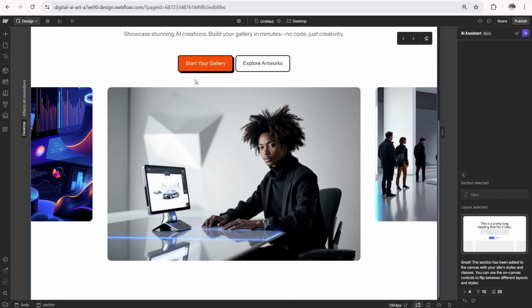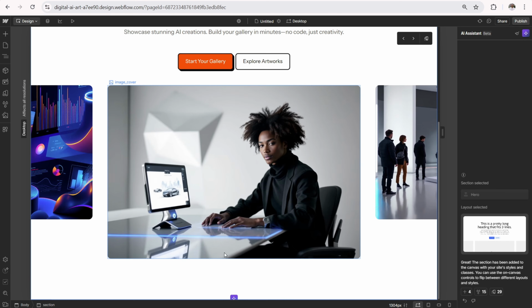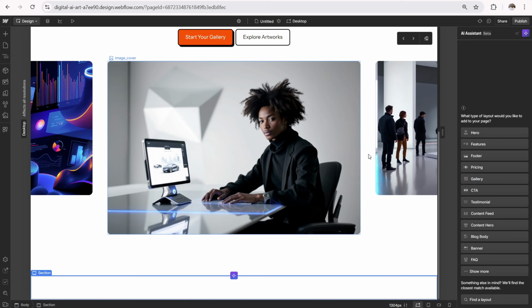Nice. Okay, so now we have a bunch of different images that we can just easily update, and I have this nice title at the very top right here, and away you go. So you just keep on clicking this generate layout button right there, and it just generates you another layout that you want to add in.